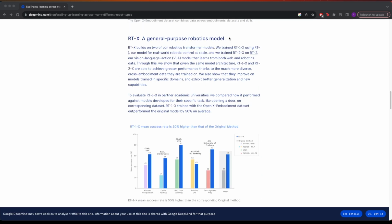RT-X is a general purpose robotics model. It builds on two transformer models. The first one is RT-1-X, trained using the RT-1 model for real world robotics control at scale, and they train RT-2-X on RT-2, the vision language action model that learns from both web and robotics data. Through this, they saw that the same architectures, RT-1-X and RT-2-X, are able to achieve great performance thanks to the diverse cross embodiment data they were trained on. They also saw that it exhibits better generalization and new capabilities.